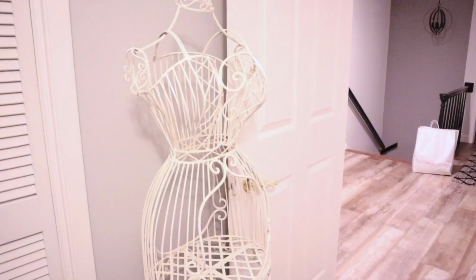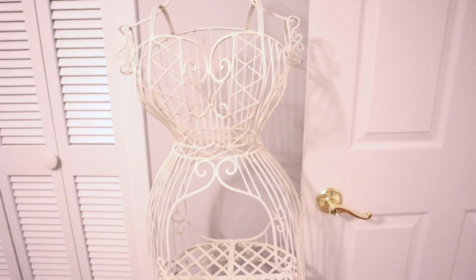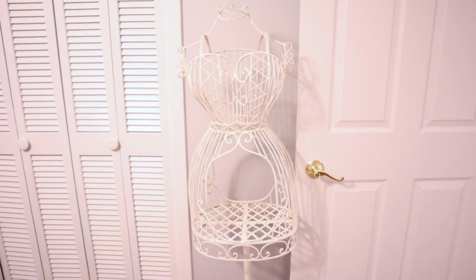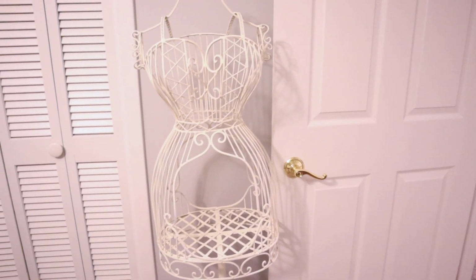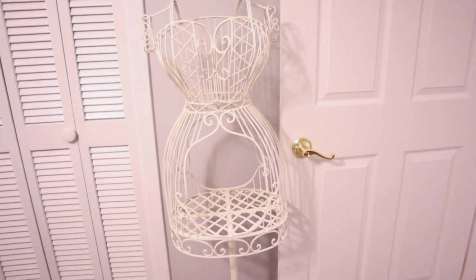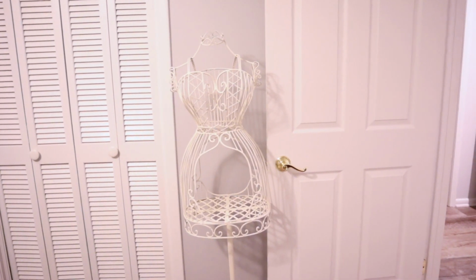Okay. This is another exciting find of mine. I saw this and I picked it up. I thought it was so cute. I don't really know what I'm gonna do with it yet. I think it's meant to hold maybe a coat or some purses. But I thought this would go with the theme of my room.